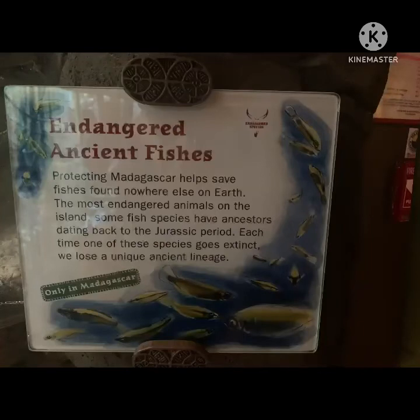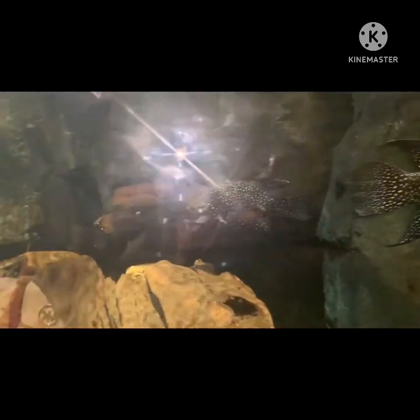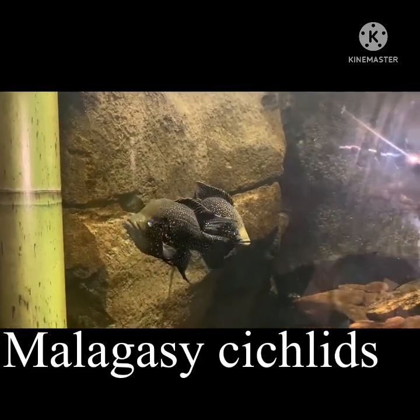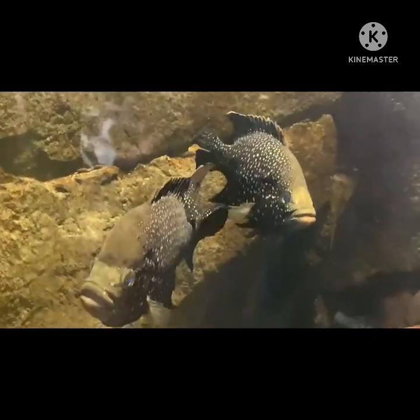Next you see some endangered ancient fishes of Madagascar. It is very important to protect these Madagascar fishes because these fishes are not found anywhere else on the earth other than Madagascar. Some of these very ancient Madagascar fishes, which are almost at the verge of extinction, are seen here, and these include the Malagasy cichlids, that is the pinstripe damba, the Paretroplus menarambo, and these had gone extinct.